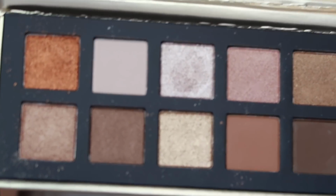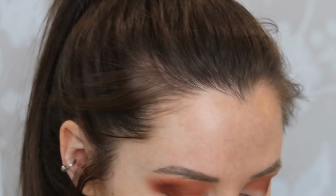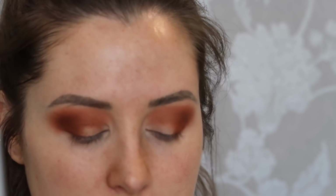Okay, from this Golden Rush palette, I'm gonna use this color here. I'm gonna do a little cut crease situation. I'm using the concealer that I used.